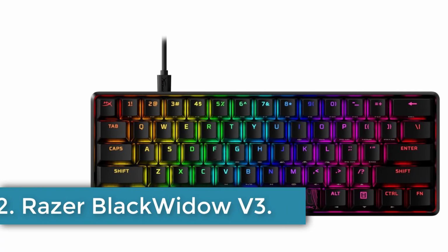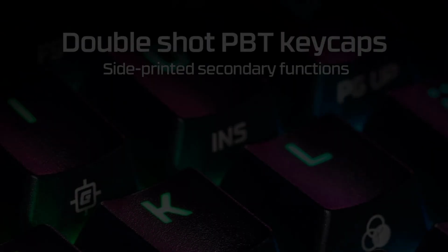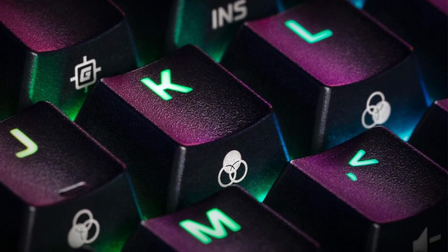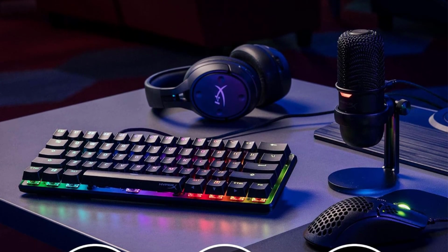Number 2. Razer BlackWidow V3. The Razer 68-key mechanical gaming keyboard is a high-performance device designed for PC gamers, featuring 3 modes of connectivity: Bluetooth for power efficiency, hyperspeed wireless for lag-free gaming, and USB-C for charging during use.